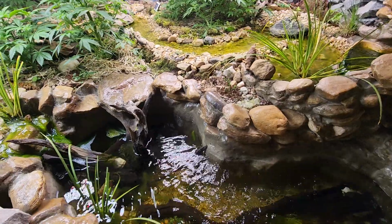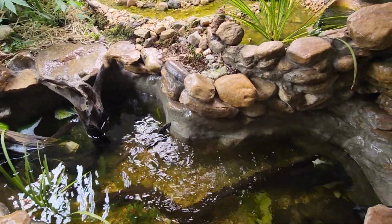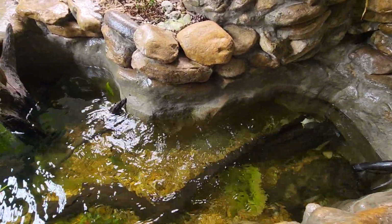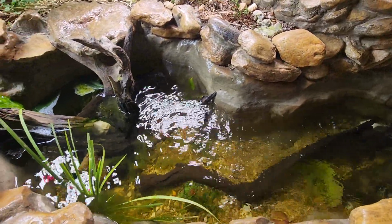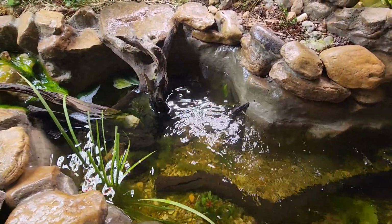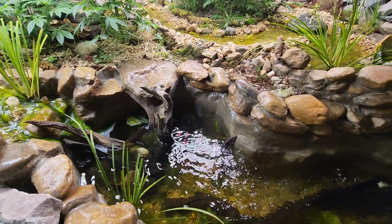We already caught a shiner minnow. He's in here somewhere. I saw him yesterday. I saw the shrimp yesterday. So they're all still alive and kicking.